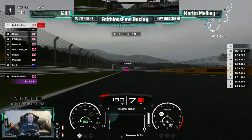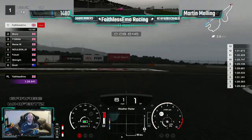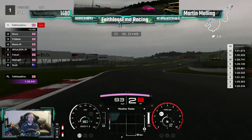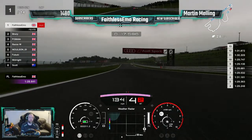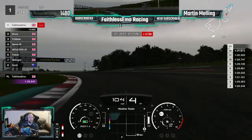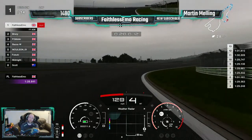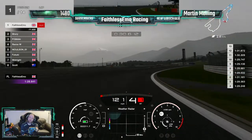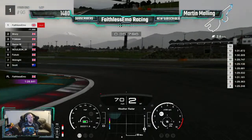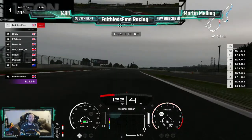I don't tend to short shift too much. I think it's just a case of as and when. I'm not going to save fuel. By the looks of it, the tyres aren't going to last. I think we're more tyre limited than we are fuel limited round here. Understeer's getting quite bad through there now. Front left is definitely suffering.